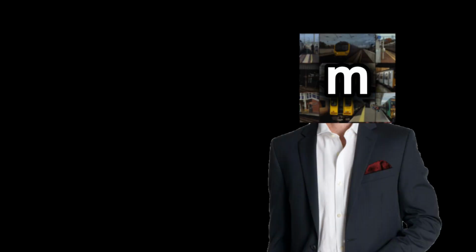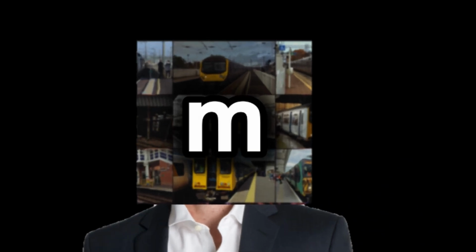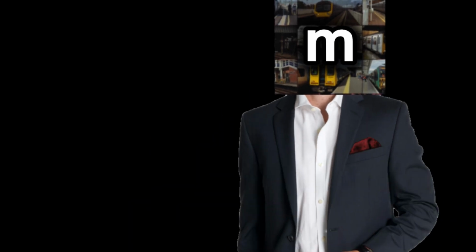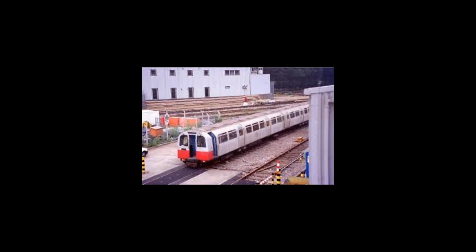So, why do these trains fail? Well, if you've been paying attention, you might have seen some red flags pop up. Quite literally, go back and watch that clip again. Anyway, if you still don't know, I'm going to give you a few seconds. Time's up. The fact that these trains were based on the designs of the D stock basically killed them off.